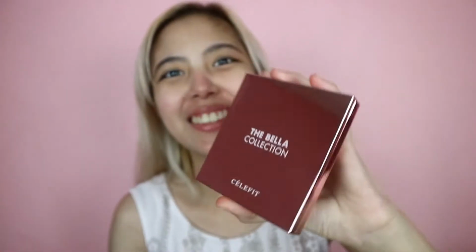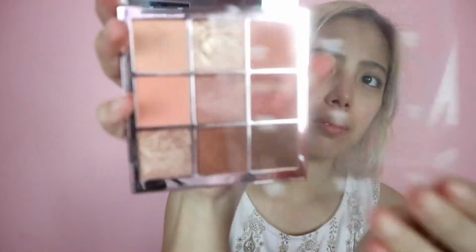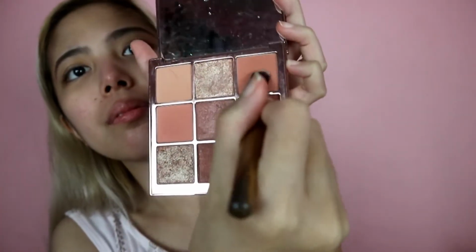And then I proceed with my eyeshadow. Everyone's been asking this on my Shopee Live. What I use is the Celifit in the Bella collection. Ayan, it has 9 pigmented shades. It's kind of pricey, but it's worth the price.